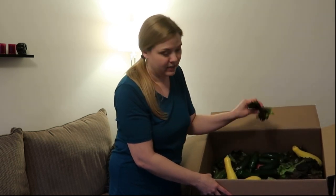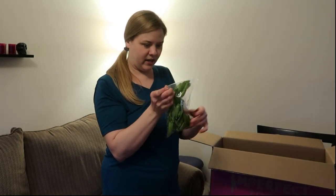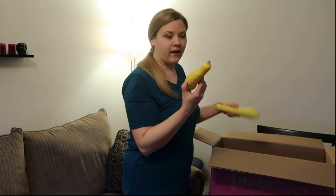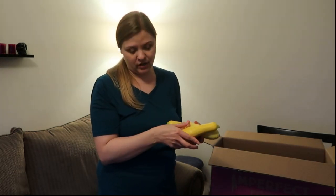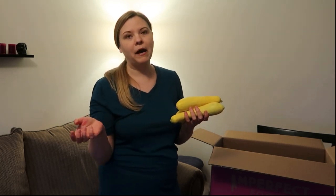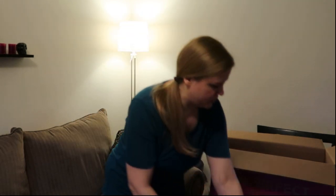There's like a loose leaf. So I'll have to kind of unload and unpack and see how this comes out. So I got a bag of sugar snap peas. And then I have, it looks like, a few of these yellow squash. So a lot of the produce, if it doesn't come pre-packaged already, like those peas, it will say you're getting 2 pounds worth, which would be 1 to 2 pieces of this. So it looks like I got 3 squash.